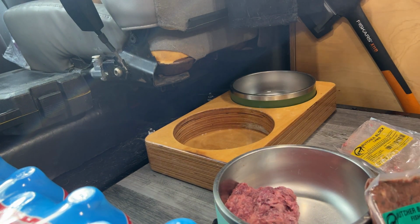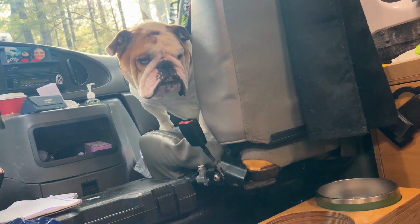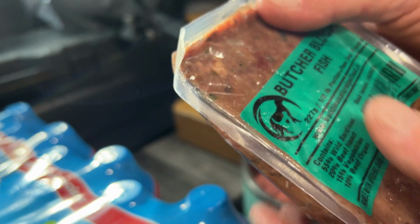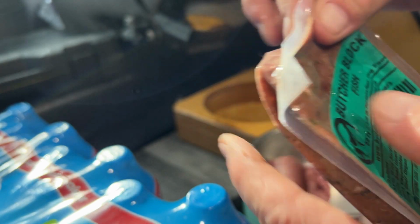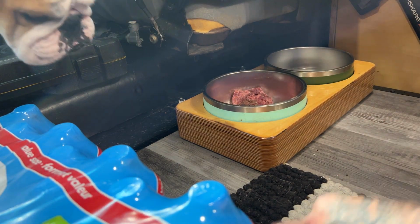Well, see? He's like, I know what that sound is, Dad. It's breakfast time, Dad. And this one's the fish one. Inside here is 55% wild sardines, 20% beef heart, 15% vegetables, and 10% beef organ. There you go, buddy. Breakfast is ready.